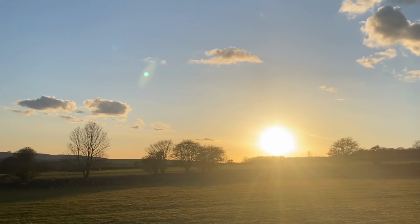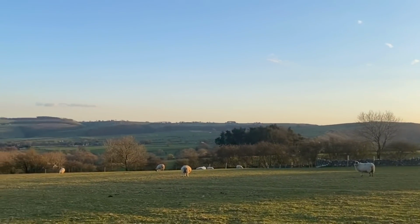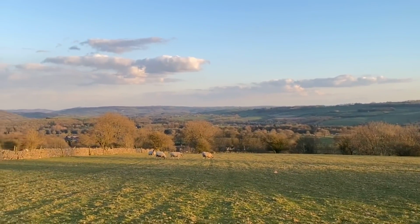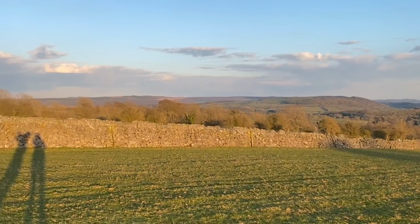And this is the sun going down on our very busy Monday, reopening the campsite. A busy day on the farm with the lambs keeping us very occupied, and the last check of the day before we get some rest.